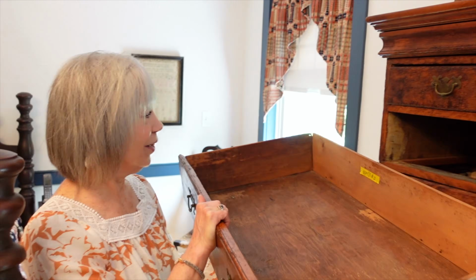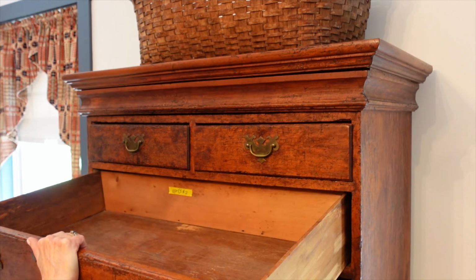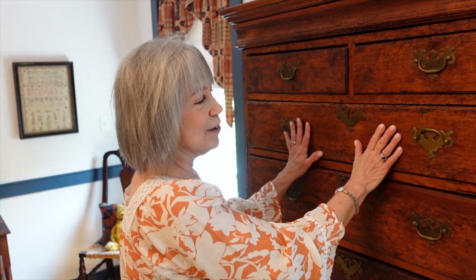I was going to say that it was meant to be yours because you passed it up twice. I know. And then you got it. And then I got it. Yeah. So I think it was meant to be. Maybe it belonged to you in another life. You know, it could have been. We always say those things. I know, we always do, but I believe those things.